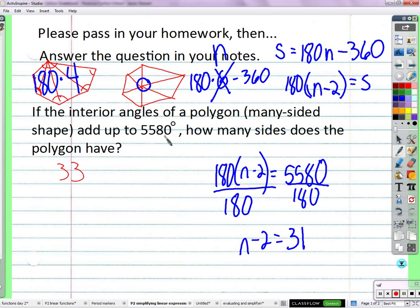Well, here we have the end. After the formula's been used, we've taken the number, subtracted 2, multiplied by 180, and we got 5,580, right? Right, Kyler? We got 5,580 by doing what? Dividing by 180. How did we get 5,580? By the triangles and the little sides that add up to it.